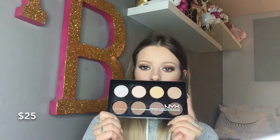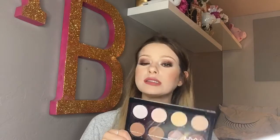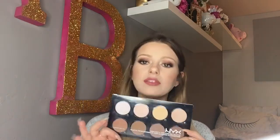is bronzer. So I purchased the NYX Cosmetics, what is this? Highlight and Contour Palette. I heard a lot of mixed reviews on this. Some people loved it, some people didn't love it. Whatever, I wanted my own review. I really, really, really liked it.